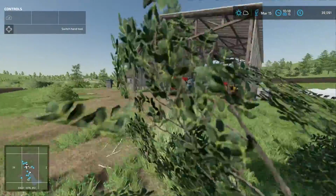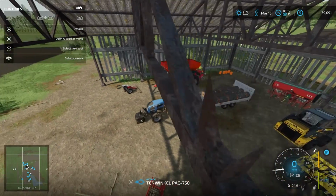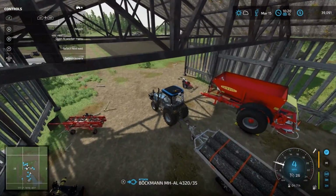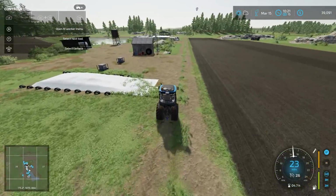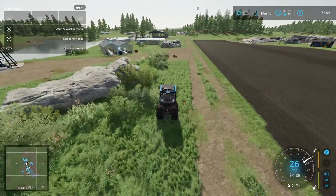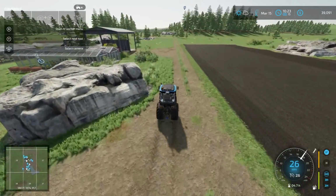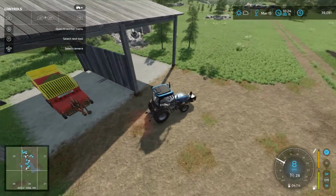So we need to dump that chaff somewhere. And we're gonna do that right now, so that way we're prepared for when the silage is ready to go. But we still have a bunch of logs to sell today, as well as the silage, so we probably won't be able to sell all the logs today, because we definitely want to sell the silage off.